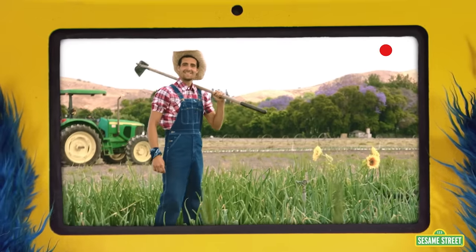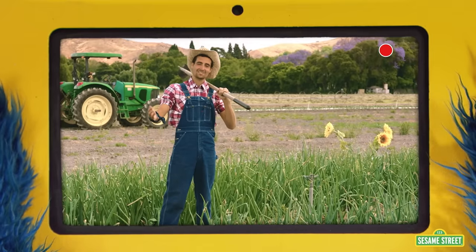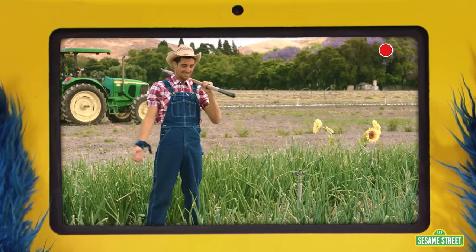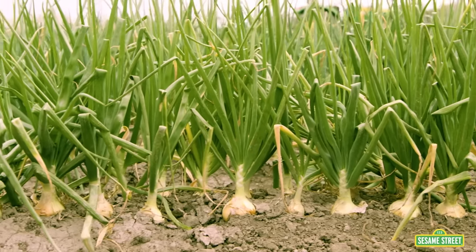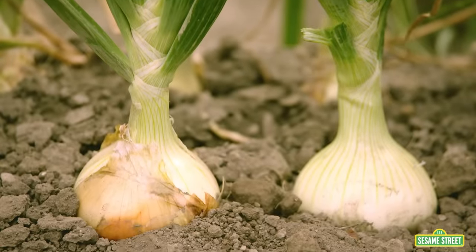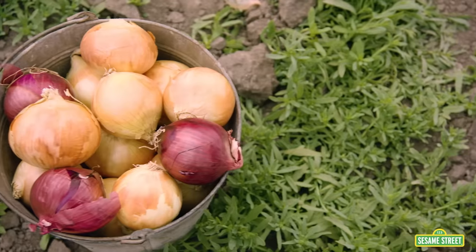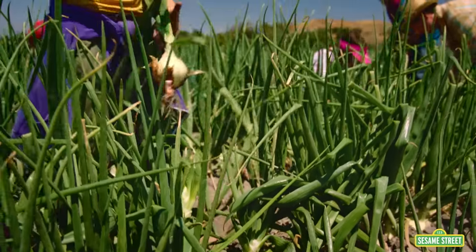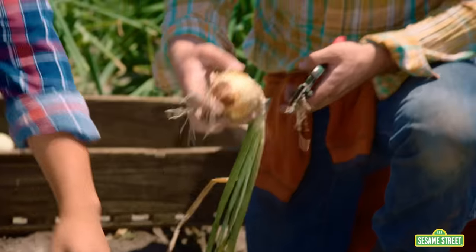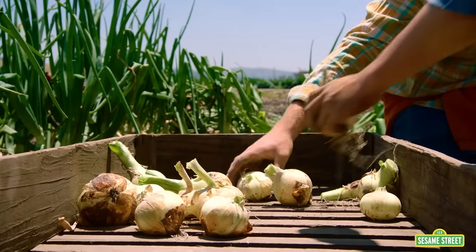Hello, Mr. Farmer. Can you help us, please? We need onions, but you no have onions. Don't worry, Cookie. We've got lots of onions. They're right here. You just can't see them because onions grow under their tall green leaves. Really? Yes. Onions are bulbs. A bulb is what we call this big round ball here. Onions are vegetables, and when they grow large and their leaves flop over, they're ready to be picked. We cut off the tops and leave the onions out to dry.